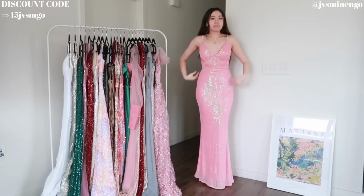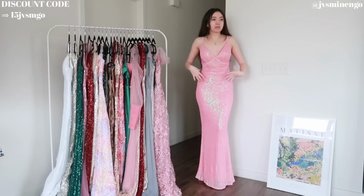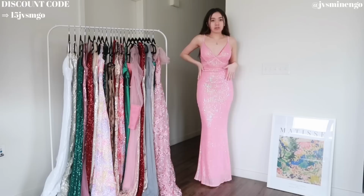I think the way this hugs my body is really nice. It makes me feel like an hourglass. I love the boob shape as well. I love the v-neck. It's super nice. If you guys are gonna get a dress in this haul, I definitely suggest this one. This is one of my favorites and it looks beautiful.